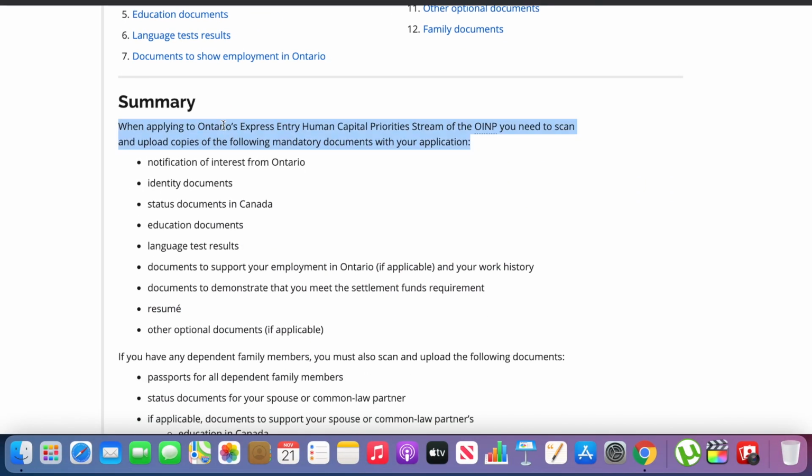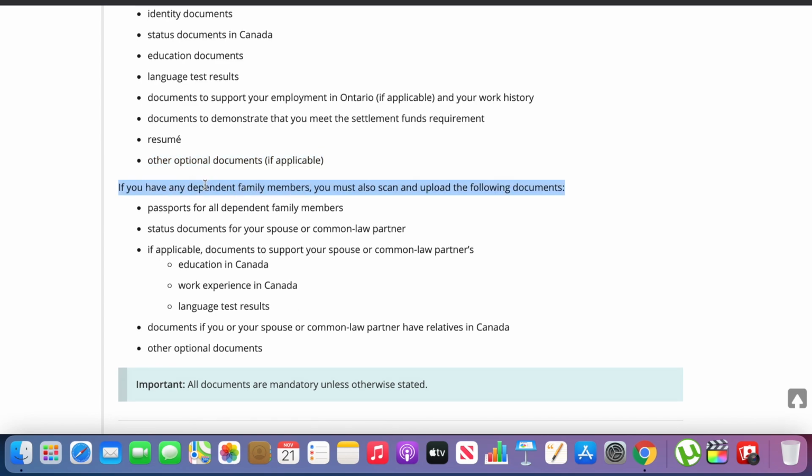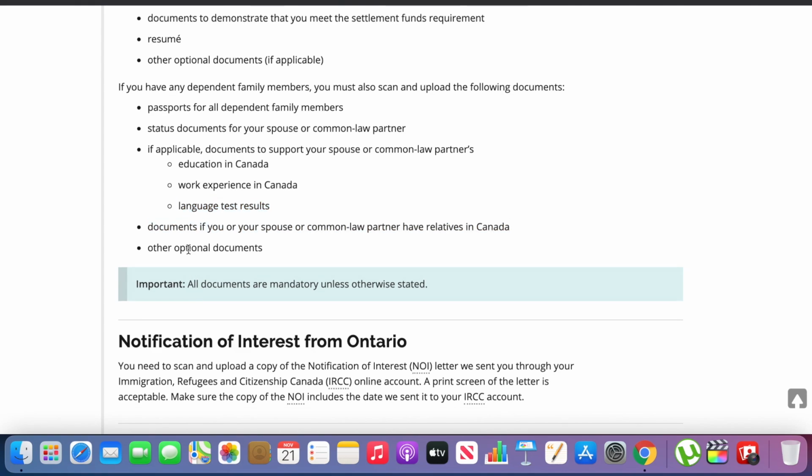As you can see here, you have a list or summary of documents that you need to submit under Ontario's Express Entry Human Capital Priority Stream. Starting with the notification of interest, which is your NOI from Ontario, your identity documents, status documents in Canada, education and language test result documents, then documents to support your employment. This is only if applicable, along with your work history, and the documents required for proof of funds, resume, and other optional documents. If you have any dependent family member accompanying you to Canada, you need to submit the passport for all the dependent family members, status documents, and other education or work related or language test result documents of your dependent. And you also have other optional documents as well.